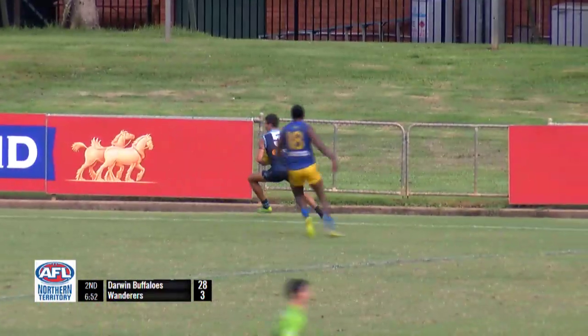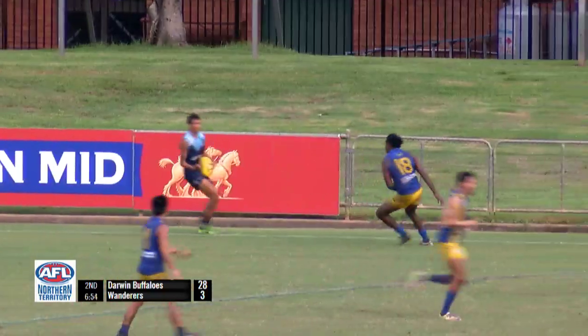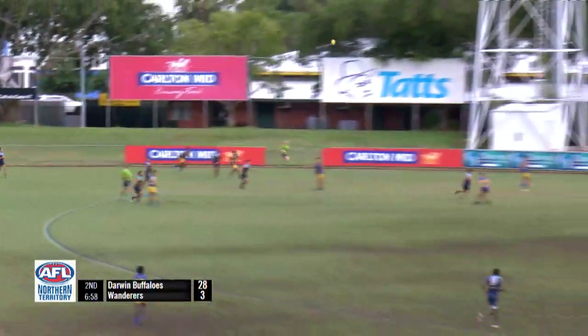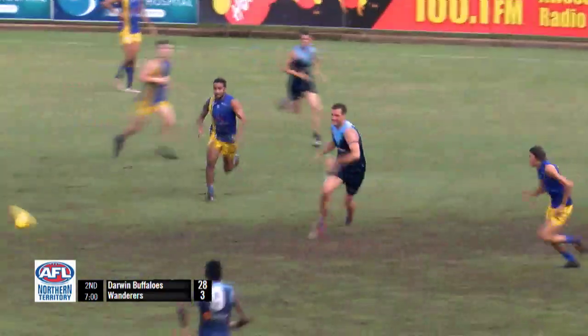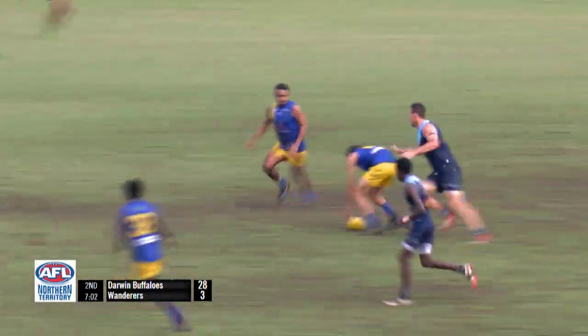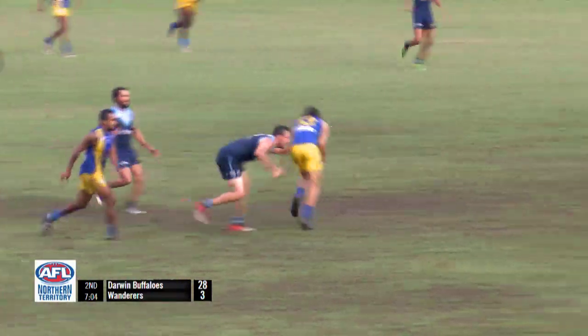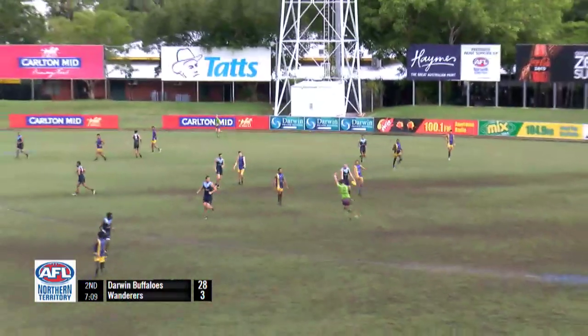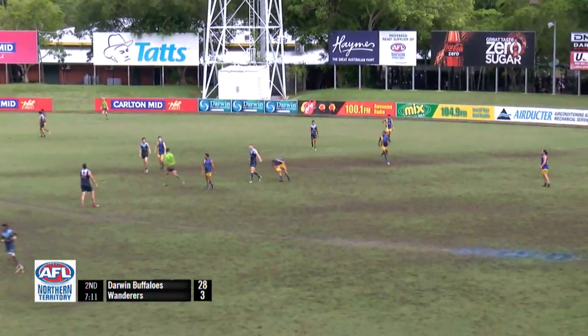Here's Sam Bono. As I said, I love this unit. Look at him, just not a worry in the world. Banana from outside 50. Don't really know what he was thinking, the big boy. And that is a free kick going the way of Mackenzie May. And that one's 52, big boy.